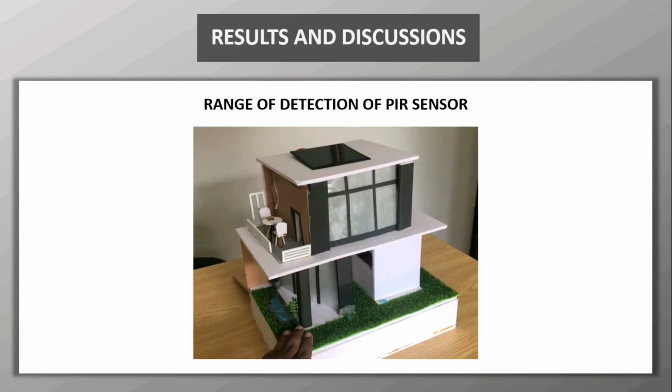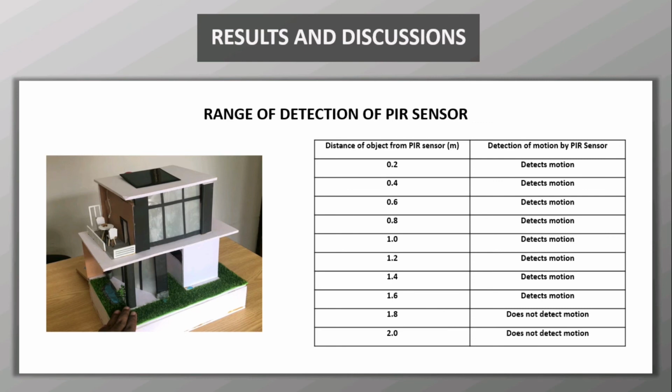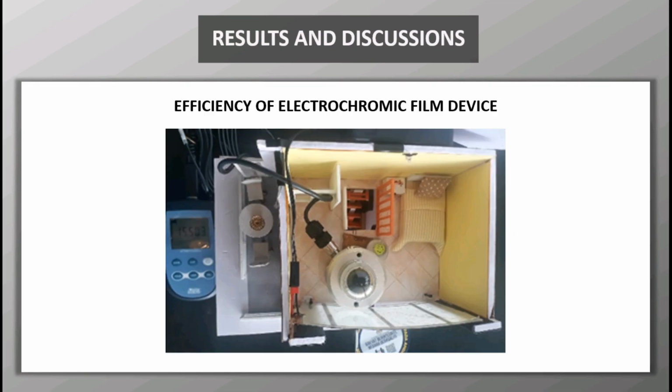Next, I measured the range of detection of PIR sensor. I measured the range of detection of PIR sensor because I want to see how far the PIR sensor can sense an object in its surrounding. In this table, the PIR sensor managed to detect the motion of an object for about 1.6 meters. After 1.6 meters, the PIR sensor cannot sense any detection of motion anymore.